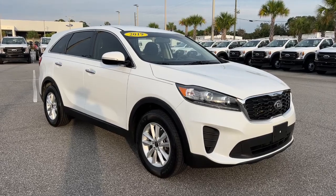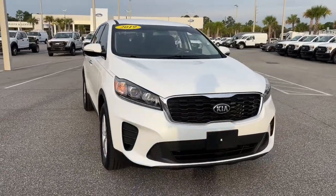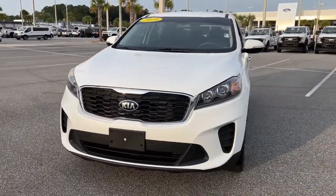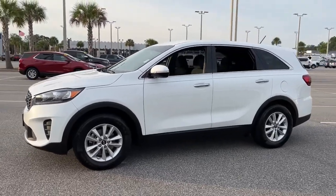Enjoy the view of this 2019 Kia Sorento. This vehicle is an outstanding buy with fewer than 70,000 miles on the odometer. Answer the call to adventure in this sleek Sorento.